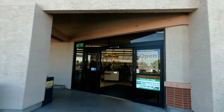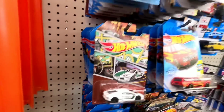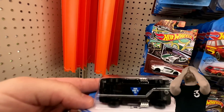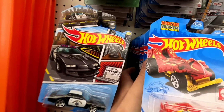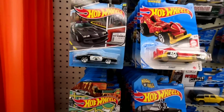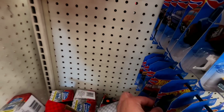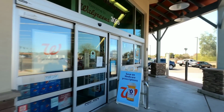Alrighty, another Dollar Tree. Let's see what we come across. Yeah, Super is running hard. Running super hard. Go figure. All right, last stop for today. We'll check my closest Walgreens. Wish me luck.